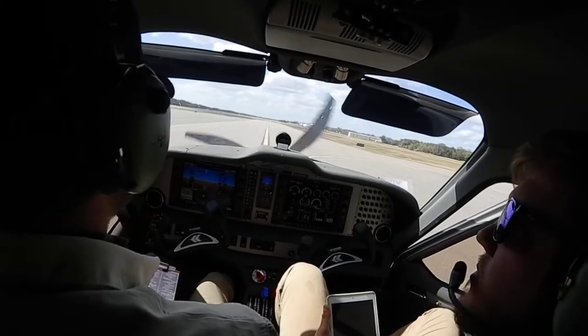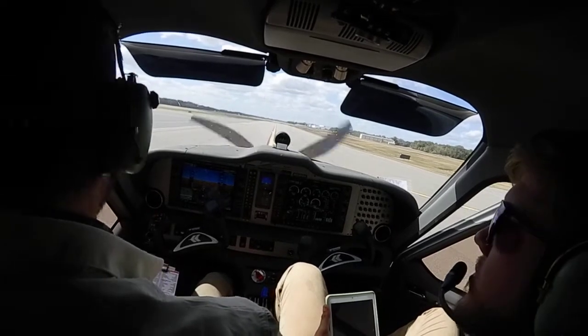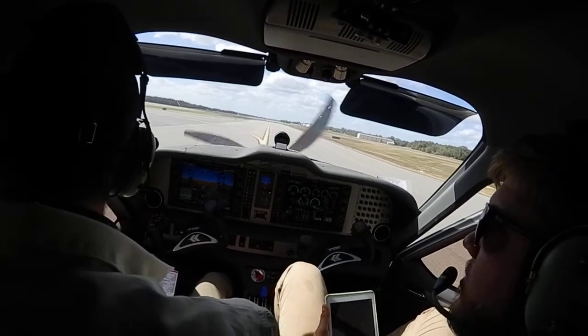Push up to Mike off, give way to the Tecnam, then taxi customs via Alpha Juliet. Give way to the Tecnam and Alpha Juliet, customs via Mike off.